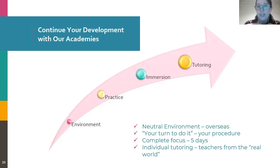We then focus heavily on practical procedures. So all of our in-person academies are 100% practical, where you are supposed to be doing the procedure. You're not supposed to be helping someone do the procedure. You're not supposed to be watching it. You're not supposed to be studying about it. You're supposed to be doing those procedures.